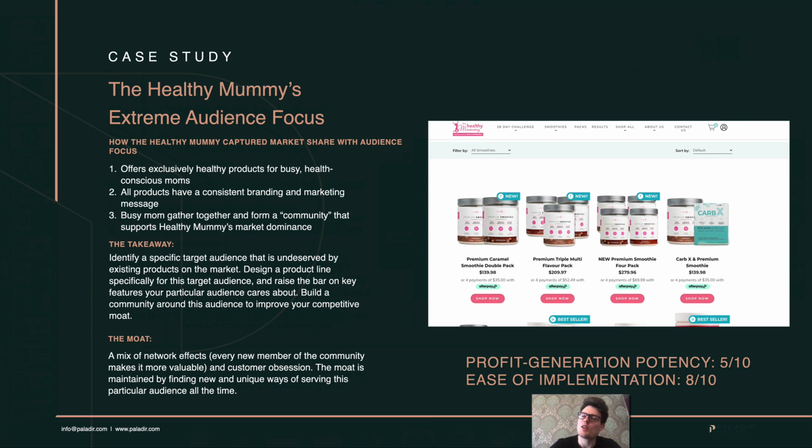And over time, this means, well, if you're, for example, a busy mom, well, you could go to another company and buy some smoothie pack for probably quite a bit less than what they're selling it for. But because you're part of a community and because you have the convenience of going to a store, to an online shop where you can literally buy every product that you need and every product is sort of tailored to what you need, you're willing to pay a premium for it. And furthermore, there's even a community. So if you get involved with the community, then you're even less likely to go shop around for cheaper options.